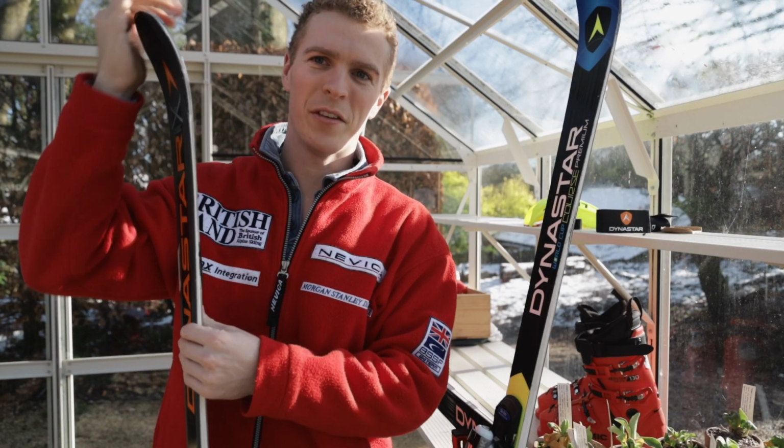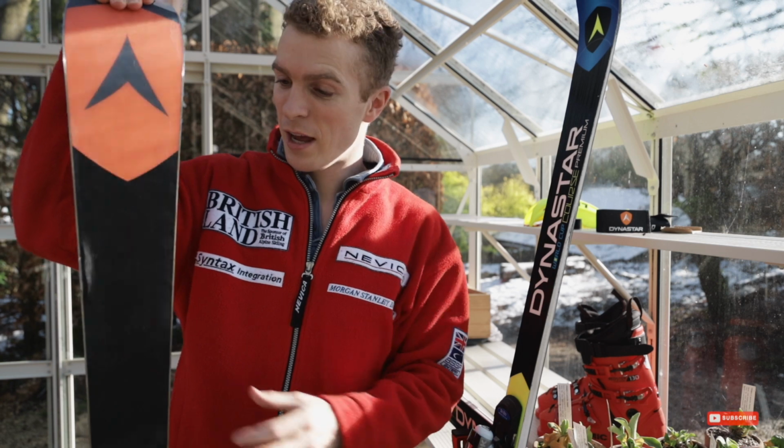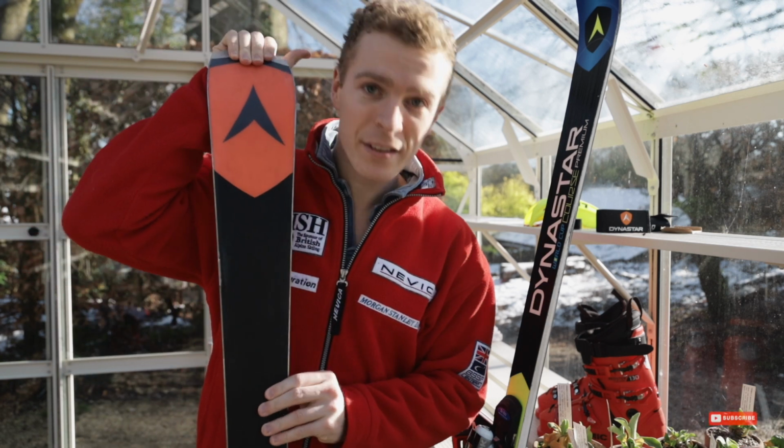So I've got my pair of skis here. These are the ones that I used for racing when I was at Cambridge, and the first thing for you to have a look at are the bases.